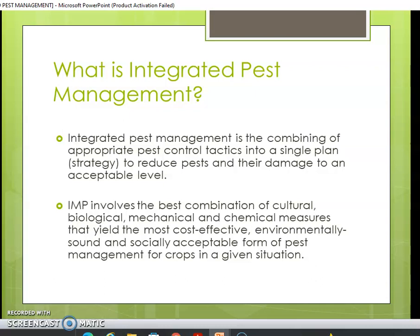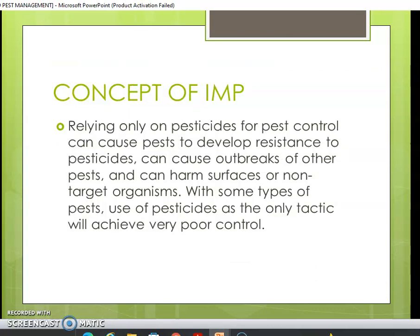Let us move on. The concept of integrated pest management, part of it has been outlined already. But we need to note that relying on pesticides for pest control can cause pests to develop resistance to pesticides, can cause outbreak of other pests, can harm surface and non-target organisms. With some type of pests, use of pesticide as the only tactics will achieve very poor control. And to tell you the truth, maybe no control at all.